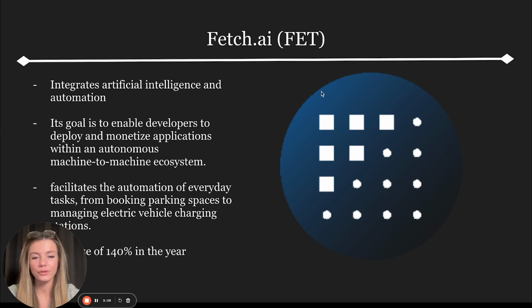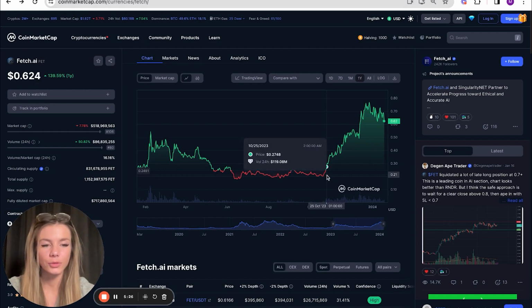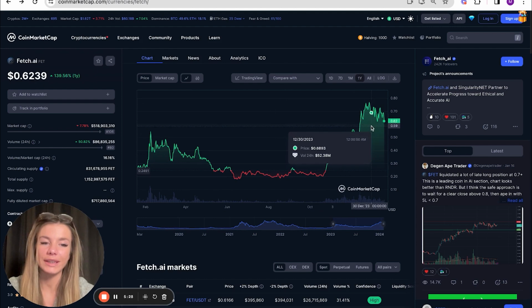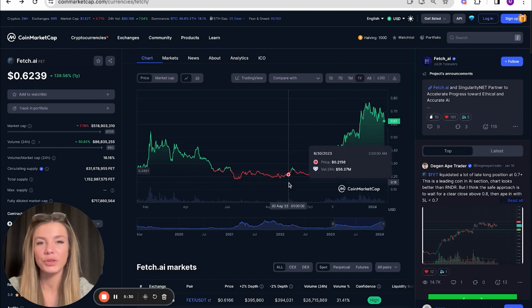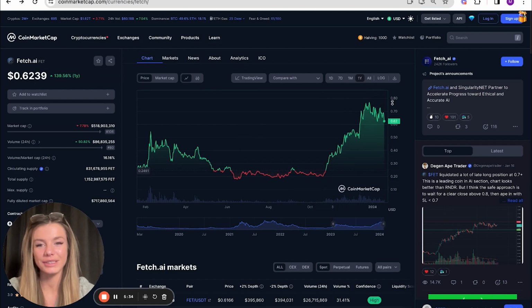So if we take a quick jump over to the chart again, we can see that since around about October, it does seem to have been on a little bit of a takeoff. And this may make a lot of people think that they're in too late. It's too late to get involved in it, but this is why we DCA in.